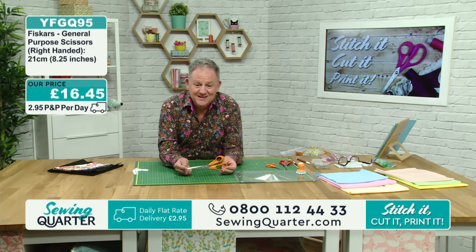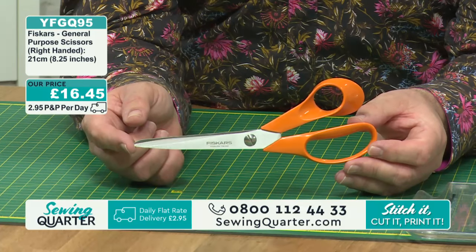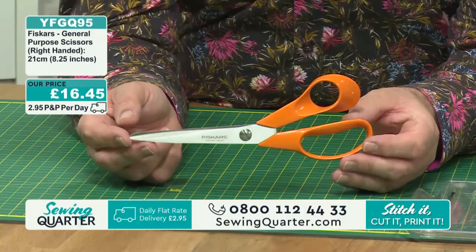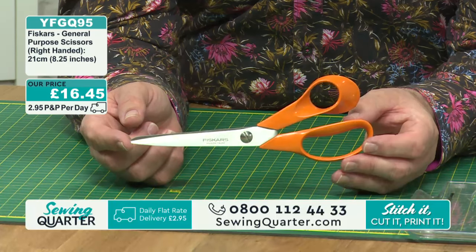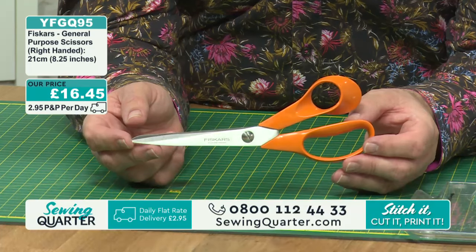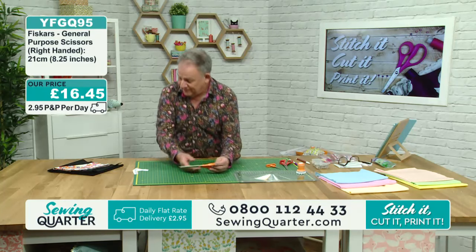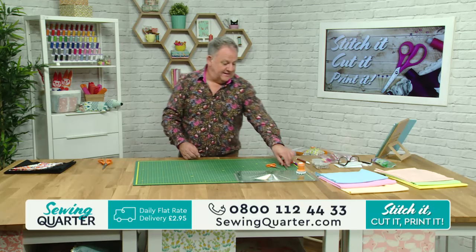So these, very sharp, 8 and a quarter inches there, 21 centimetres. Fiskars general purpose right-handed scissors. Now, the lady from Fiskars said that she's left-handed, but she's always used right-handed scissors. But you don't need to, because in a moment I have got left-handed scissors coming up for you left-handed people. £16 and 45 pence. Right, left-handed scissors now.